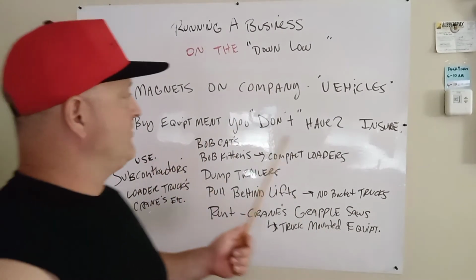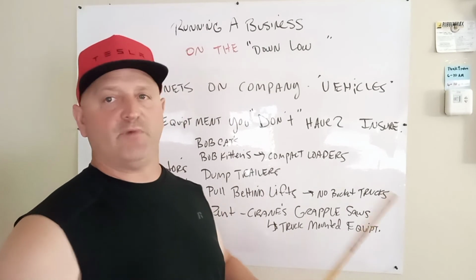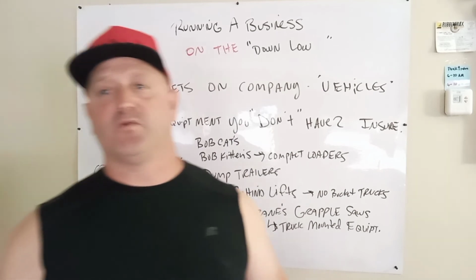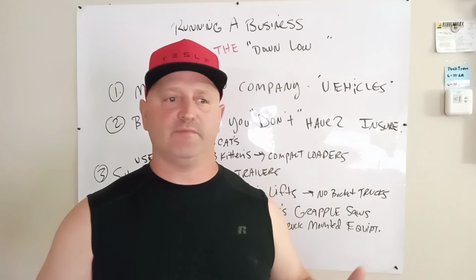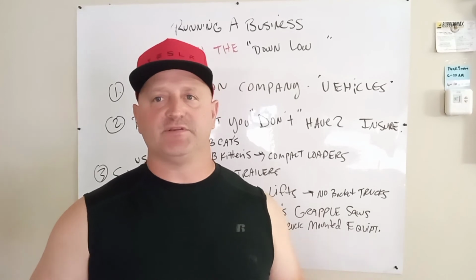Another thing with your business vehicles, when you're first starting out, just use magnets, so you can pull them off and wash them. A lot of people can't afford a shop, and city ordinances and associations don't want your business vehicles in the driveway. So just get a magnet.